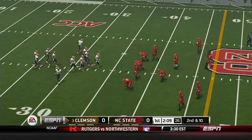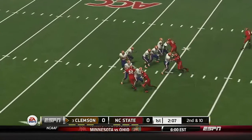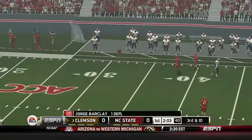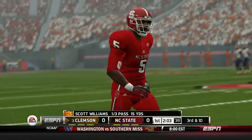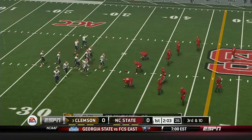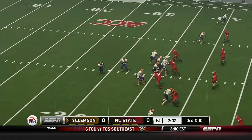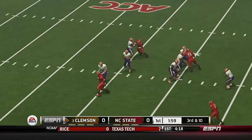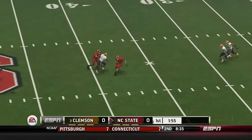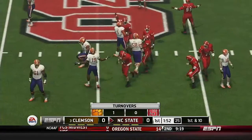From their own 37-yard line, it's second down. He steps up. Pass incomplete, trying to get it to his receiver. Aaron and out long. And it's picked off. Tackle made at about the 49.